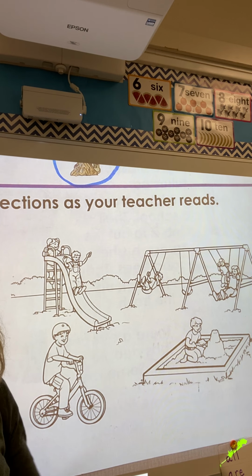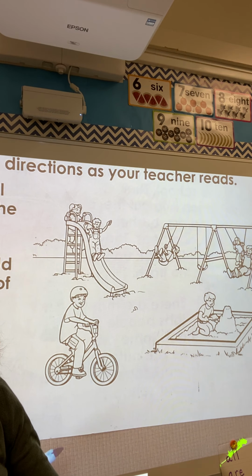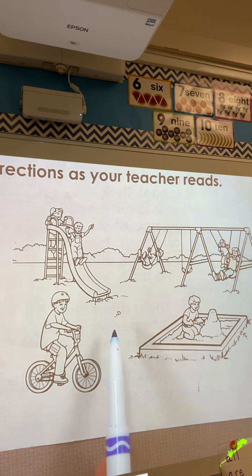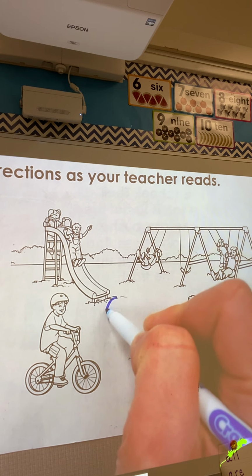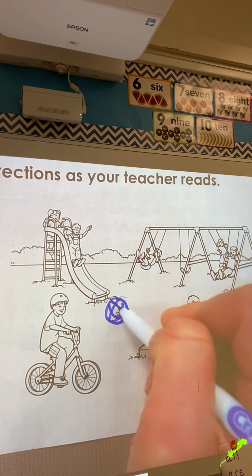And here at the bottom, it says, follow the directions as your teacher reads. So listen carefully. Draw a ball in front of the slide. So I'm gonna look at the slide and I'm gonna draw a ball in front. So here I go. There's a ball in front of the slide. There we go.